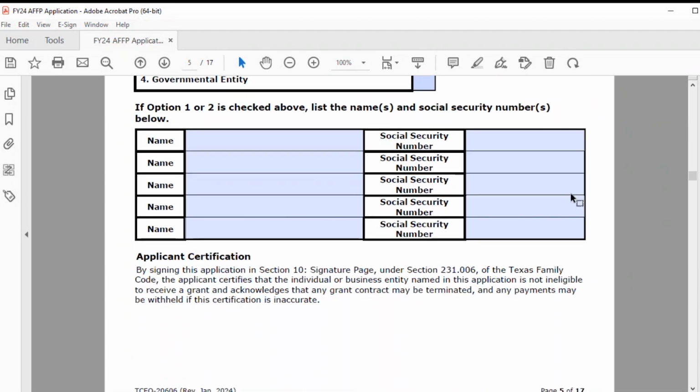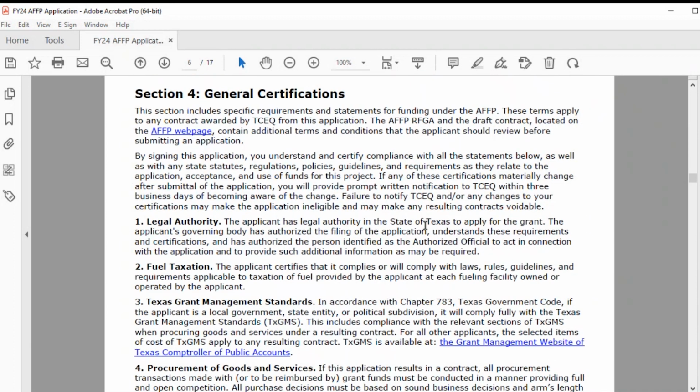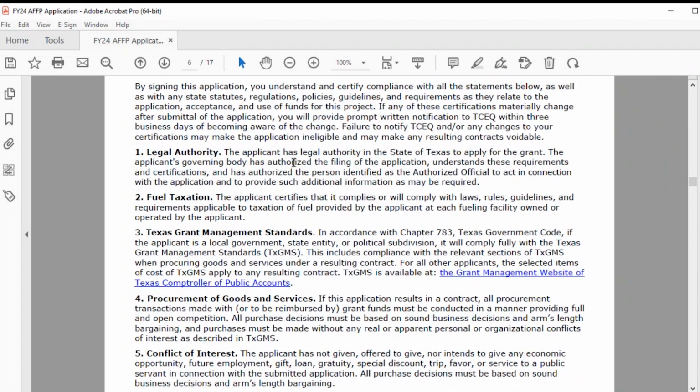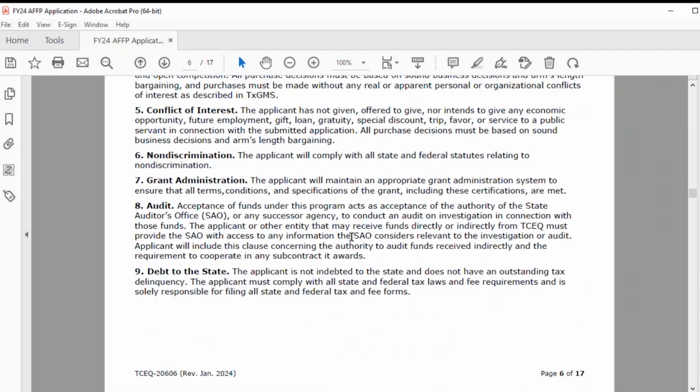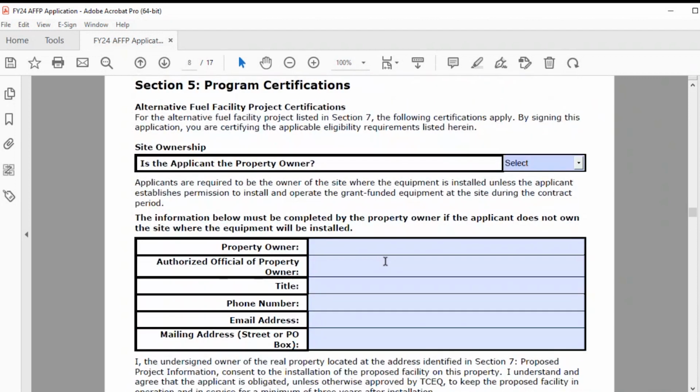And whenever you sign page 10 of this application, that is certifying that you are eligible to apply for this grant and receive a grant through the state. The next portion is general certifications. This has a lot of information in it that you do need to know. Please make sure you take the time to read through this completely. And on the next portion, it is program certifications.